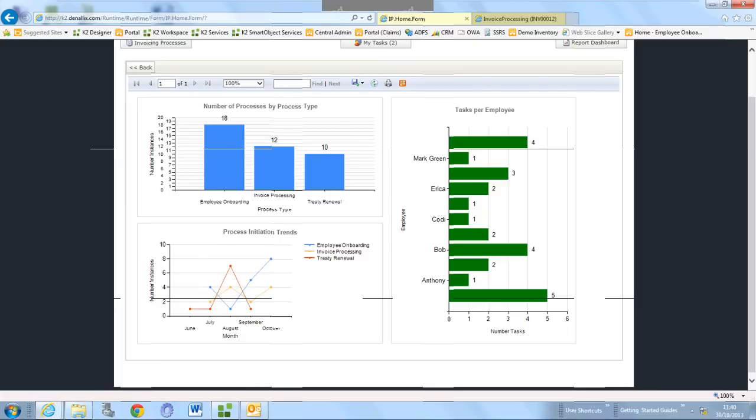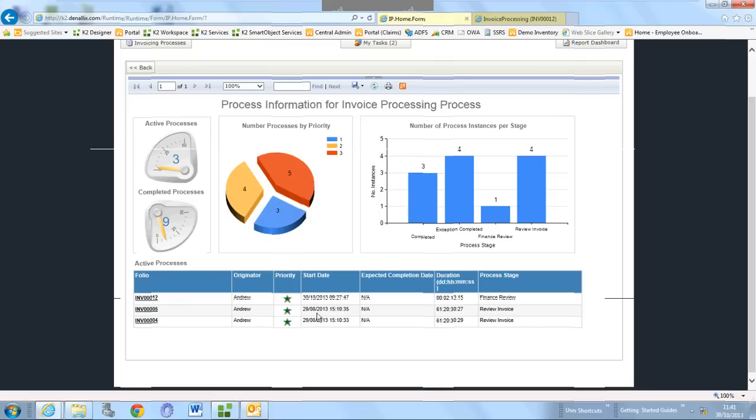So from this, we might then be able to determine who's the best person to send a task to based on their task loading. Or we're looking at our process initiation trends over a period of time. And from this information, we might determine that when we have periods of high task loading, maybe we need additional resources to this task. If we look at invoice processing in more detail, we have that information about how many active or how many completed processes there are, how many processes of different priority, where the processes are, and how many processes are sitting at each stage within the workflow process. So we have that immediate visibility and understanding of what is going on with our processes.